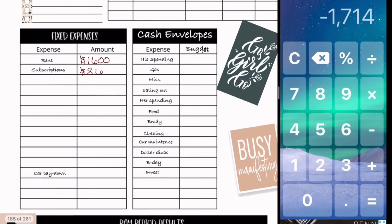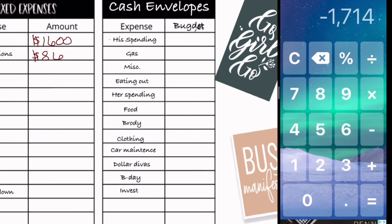So the next is the cash envelopes. Cash envelopes are things that you have to spend within the week, like things you'll actually need cash for. I don't keep them on a card because I spend my card and won't pay attention to what's in there. So I like to just get the cash out. For his spending, we normally do $50 every 2 weeks, $25 for my husband and $25 for me. So we'll do 17, 14. So that's a total of $50.